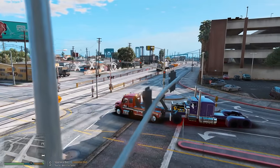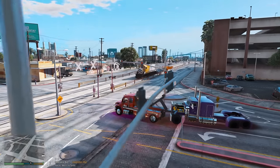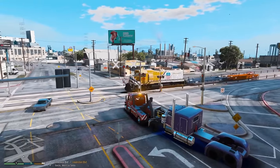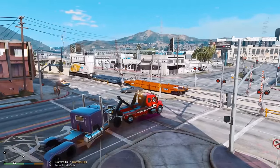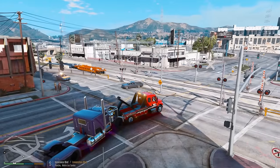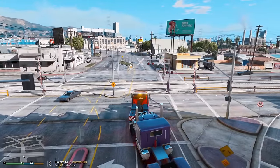Let's watch out for this train. That's a very short train. Whoa, that guy almost got killed. He stopped a little short there.